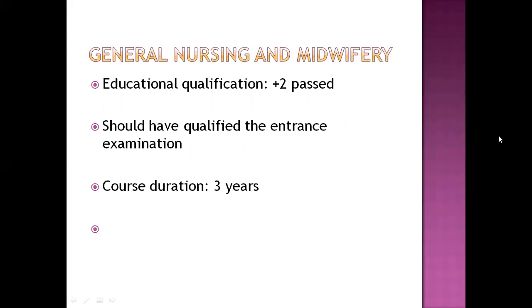First category is General Nursing and Midwifery, GNM. Educational qualification for this is +2 passed. They should have qualified the entrance examination which is conducted for General Nursing and Midwifery. Course duration is 3 years.